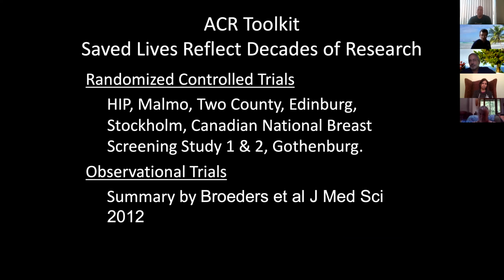How is this determined? There are basically 2 types of research protocols designed to demonstrate the efficacy of breast cancer screening: the randomized controlled trial and observational trials. Randomized controlled trials were generally performed using film mammography early in the history of mammography. Observational trials are now the norm.